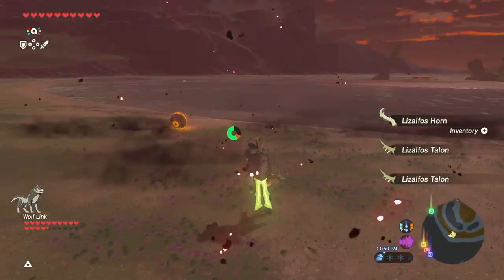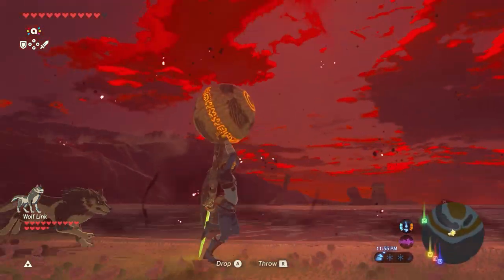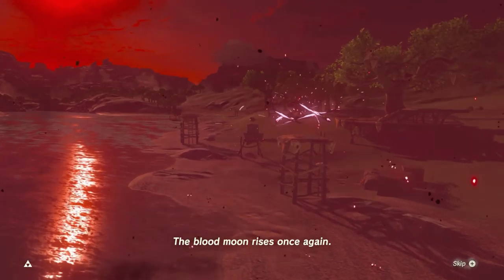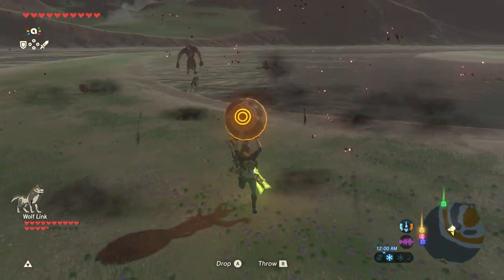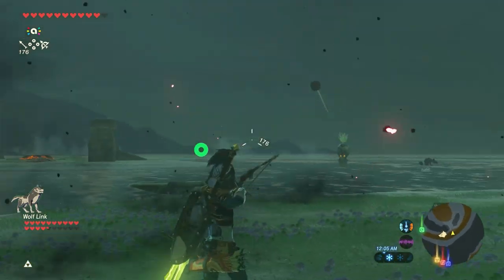Oh no, the blood moon's gonna spawn. They're gonna respawn, I gotta go. No! Oh boy. The enemies are gonna respawn right on top of me, I feel like. Oh boy. Bad time to do this quest. Very bad. Oh god. Oh god, yep, they saw me. Okay. Okay.